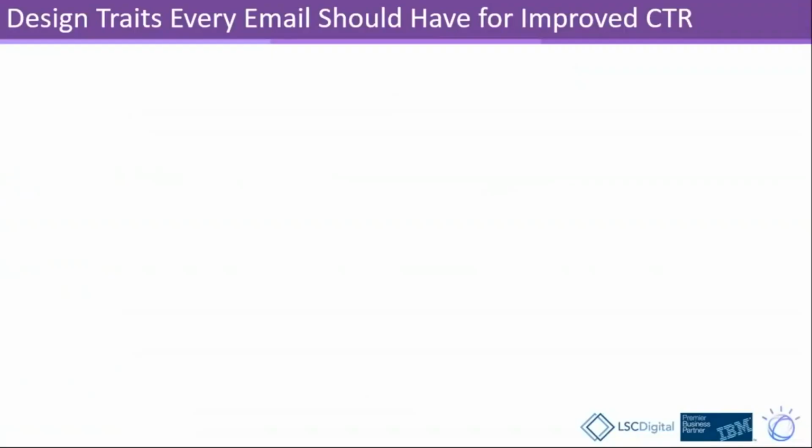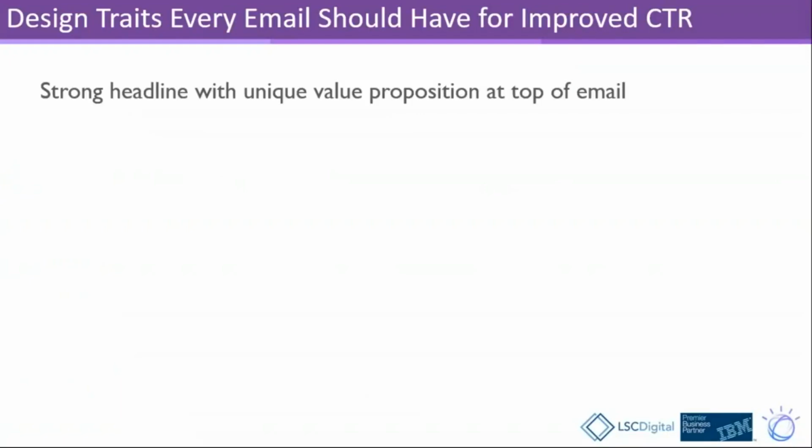And then just staying along this line on the design traits that every email should have to improve click-through rates, going off what I was saying before. First off, images do get blocked. But going back to Lauren's interesting stat on read rates, in the US, ultimately 40% of people are looking at an email for 7 seconds or less. Okay, think about that for a second.